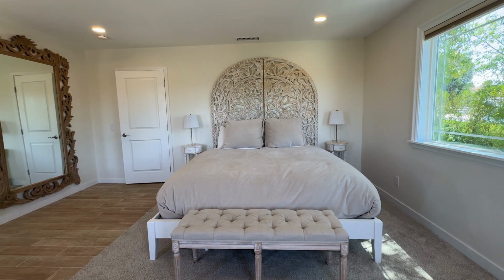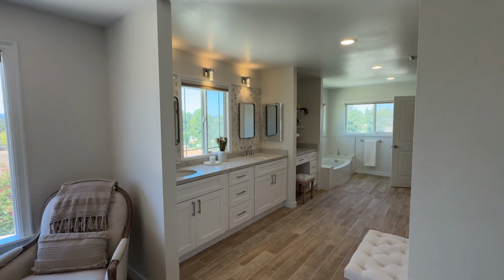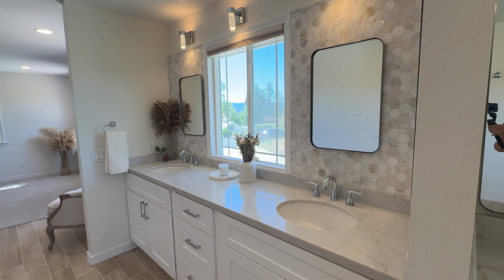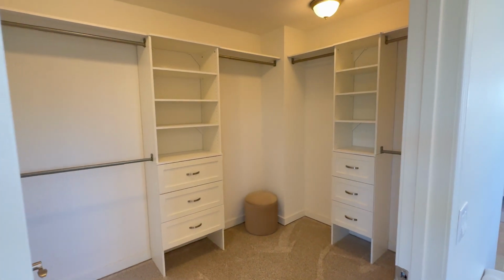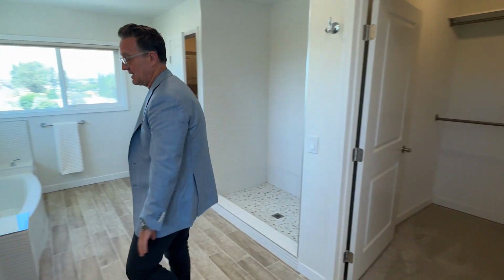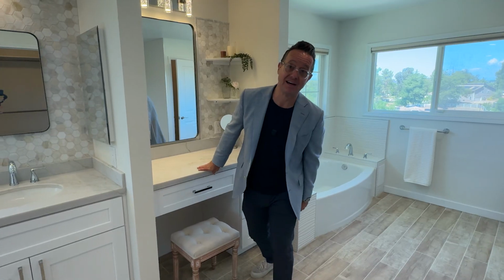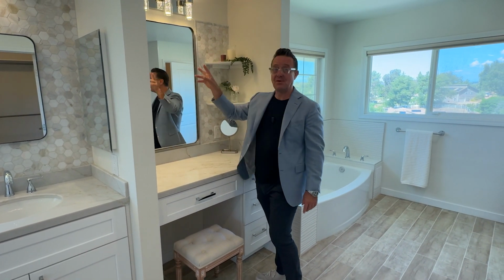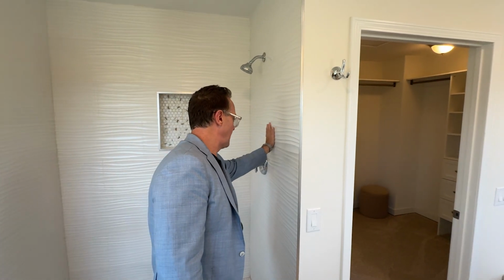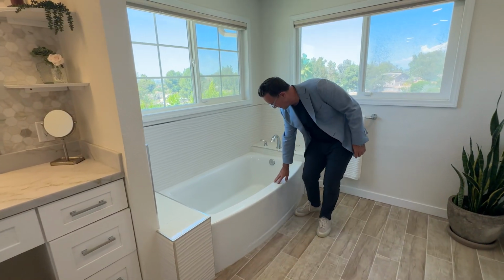Again, the theme of this house is open plan, which leads me into dual sinks, more stone countertops, beautiful cabinetry, walk-in closet, which is plenty big enough. And then this is a nice touch. You have a makeup area for her, for him, for whoever to sit and work out with your own separate lighting. Massive shower and tub, making this ensemble for the owner's suite really special.